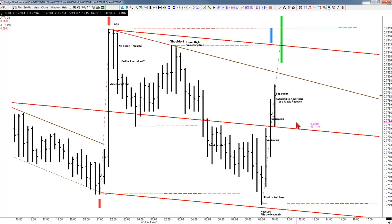Now, at this point, you can do one of two things. You can wait for confirmation of one or the other. Or you can decide that you think you understand the logic of what's going on, and you're willing to spend one stop.